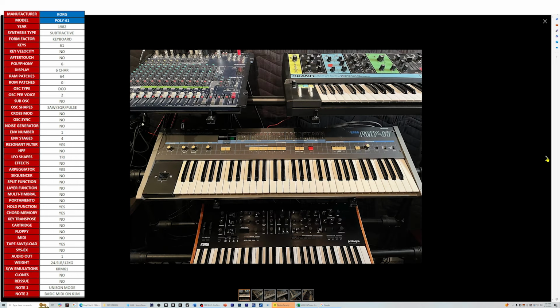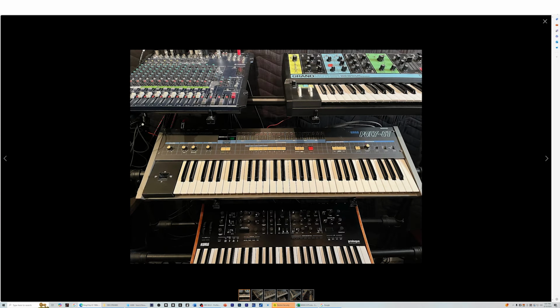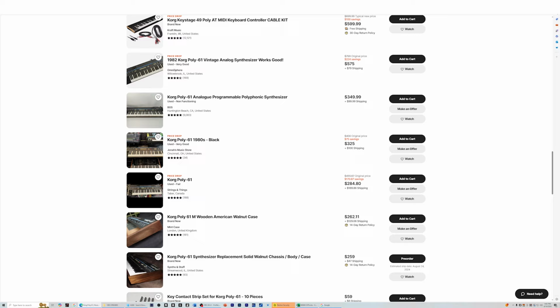And the famous cord tie. This one's not in bad shape. It says, I think, very good. I think very good might be a stretch. $100 for shipping is not bad. If you lived in Cincinnati, Ohio, you could make an offer. Maybe offer $250, settle on $275, go pick it up. That would be a smoking hot deal.